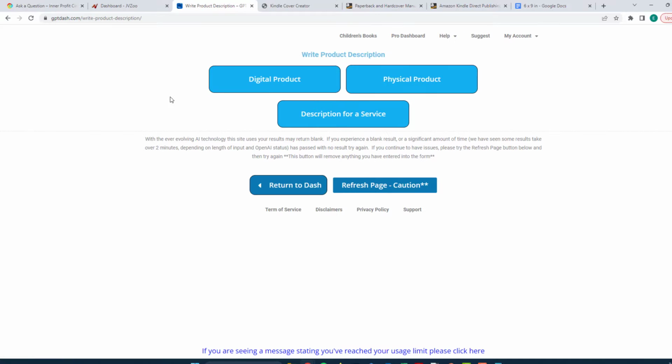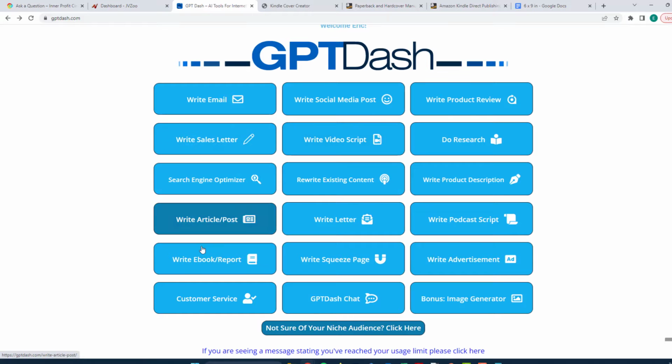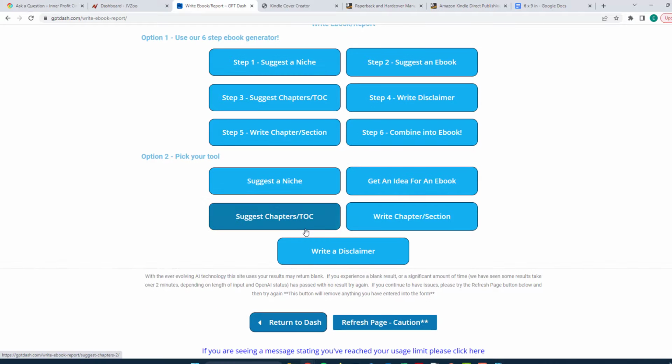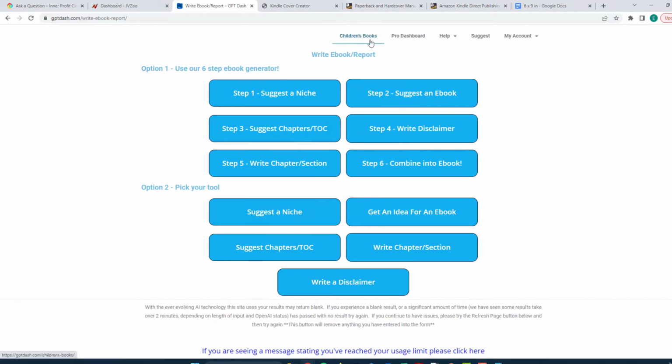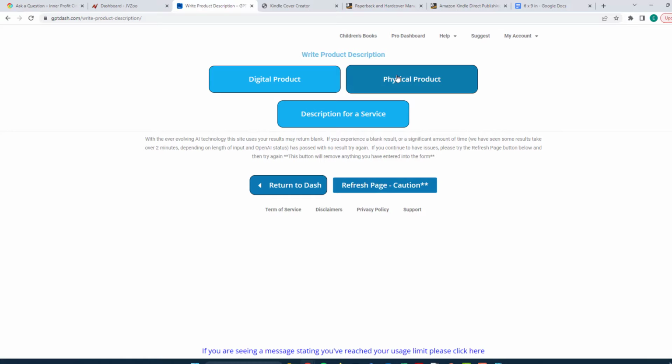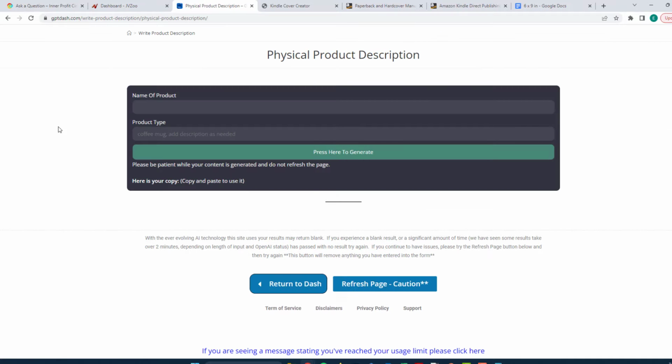So product description. Actually, you know what? I think we've got a back cover text creator. Let's see. Ebook report. Maybe not on this. I know I have a back cover text creator on the children's book tool. I'll use this product description writer again. So the name of the product, The Teenage Mind. Oh, I don't need the audience, just need the product type. It's a book.